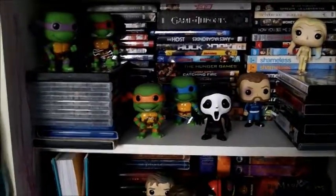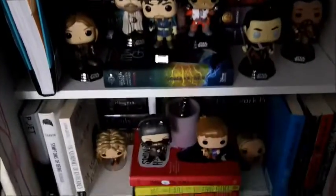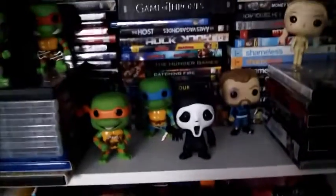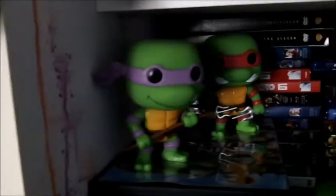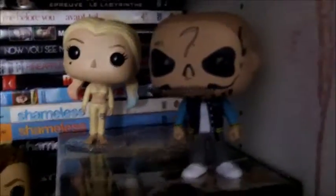Moving on to over here, I have my second bookshelf, so let's just do a quick overview. Okay, so first I'm just going to do all the pop vinyls on every shelf. So we got Donatello, Raphael, Michelangelo, Leonardo, Ghostface, Captain Boomerang, Harley Quinn, and Diablo.